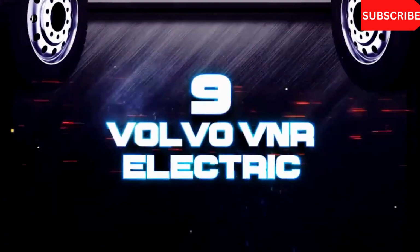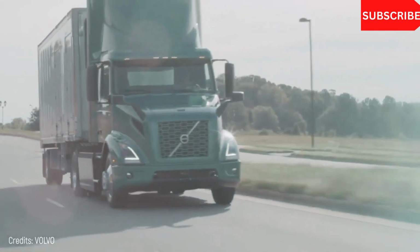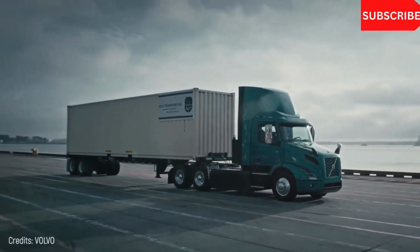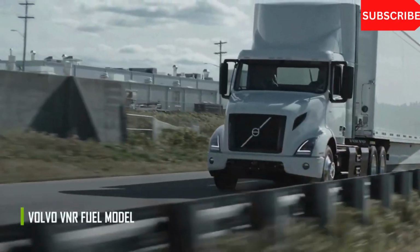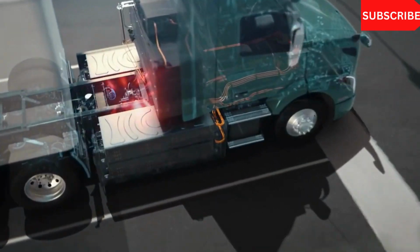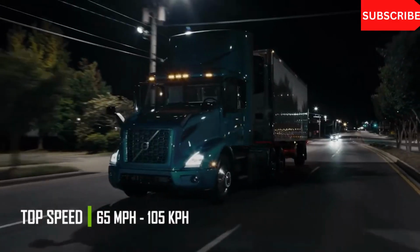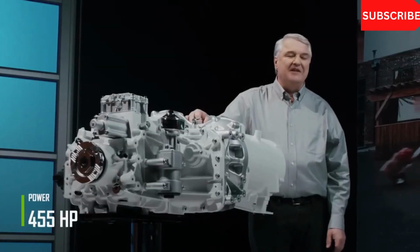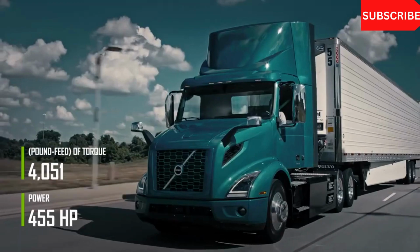Number 9. Volvo VNR Electric. With this vehicle, Volvo aims to become a leader in battery-powered vehicles worldwide. The Volvo VNR Electric hit the market in December 2021 and is based on the popular Volvo VNR fuel model. The state-of-the-art electric truck has incredible features, such as a whopping speed of 65 miles per hour, which is one of its strong points. Its powerful engine can output 455 horsepower and 4,051 pound-feet of torque.